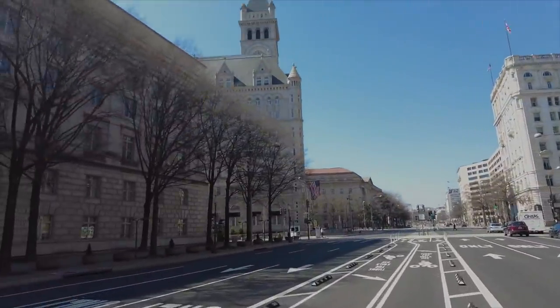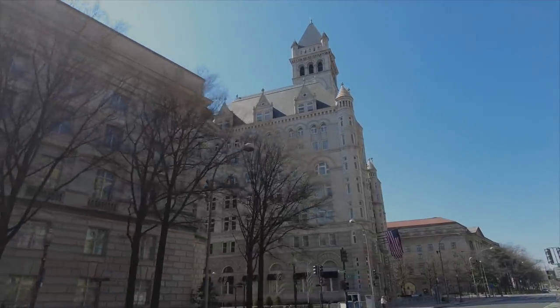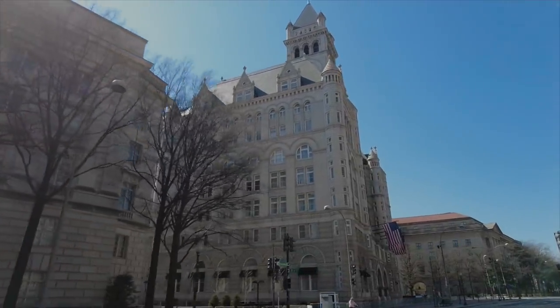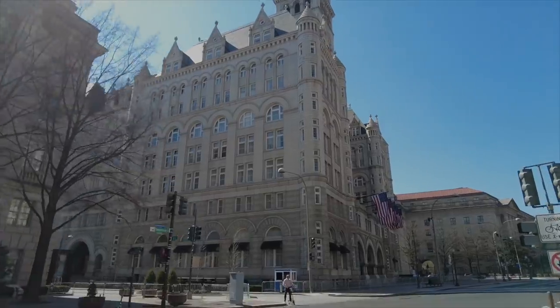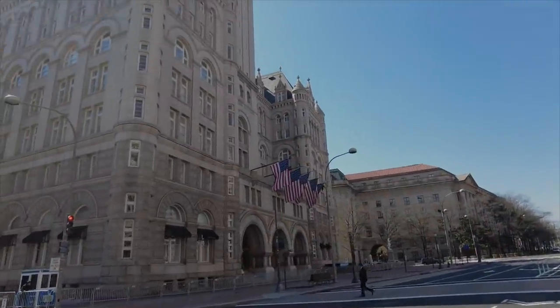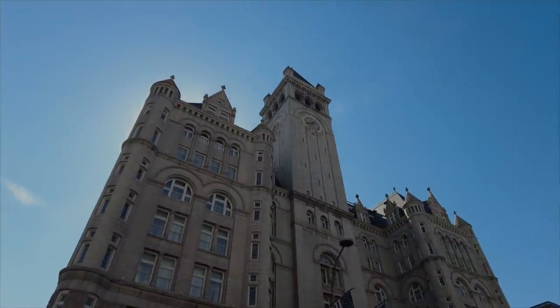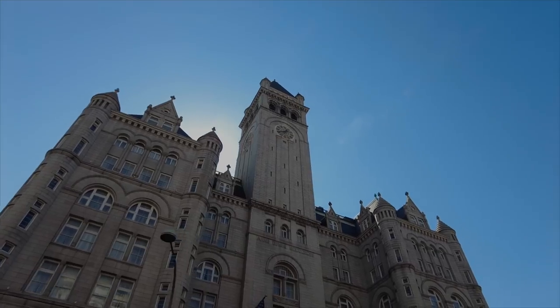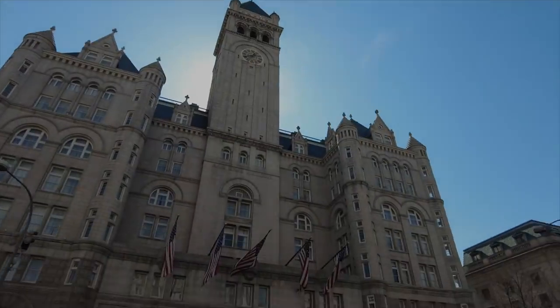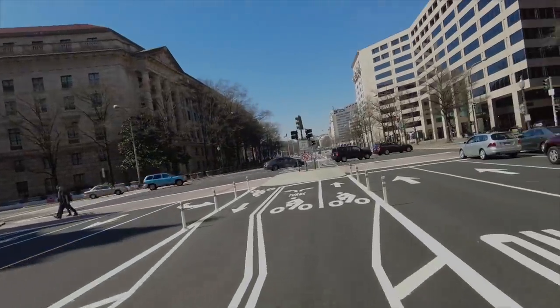This is the Trump Hotel. This used to be the old post office central building. It's beautiful inside. I don't know if I can even go in though, I think I have to be a guest. Now, you can go up in the bell tower in non-COVID times and take a look at the city. It's a beautiful view from up there. I definitely recommend going inside, not just because it's the hotel, but because the view is so amazing.